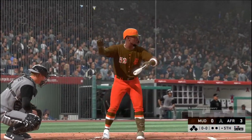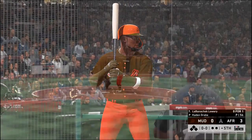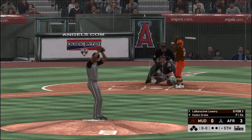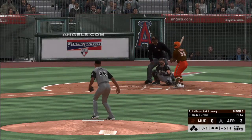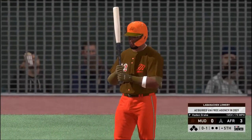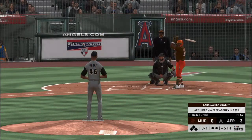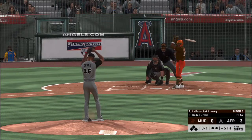Leading off the inning, Chick Lowry, as they'll look to get something going here and even this game up. First offering on its way. Right there for strike 1. Great pitch right there. That is a huge breaking ball. Not shocked he took it. Got to calibrate that one for a second.